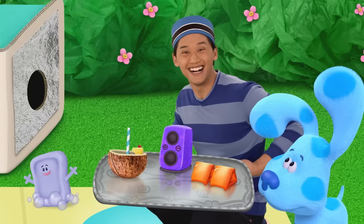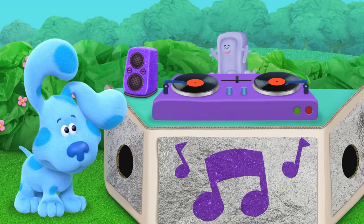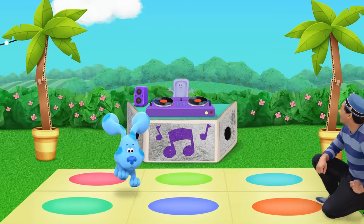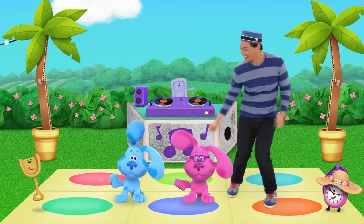Boop, boop, boop. Boop, boop, boop, boop, boop. All right, pump it up. Let's dance. Woohoo, dance party. Ha ha! All right, Slippery. Go Blue, go Magenta. Dance party. Awesome dance moves!